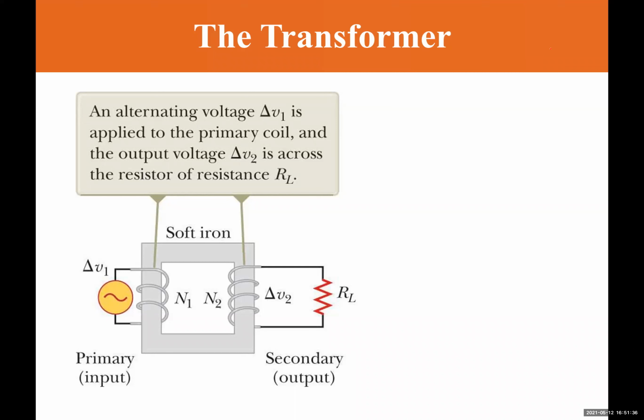Okay, so what we have here, we have two coils. One is a primary, the other one is secondary. So here we have a primary, and you wrap it around some kind of iron core, and it's connected to an AC generator, right? Function generator, and it can have then N. Let's say NP, which is the number of turns for the primary.